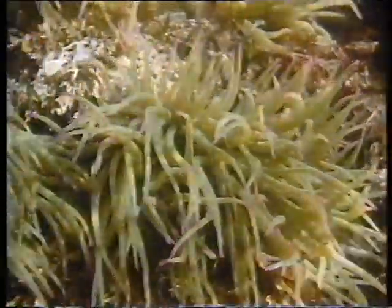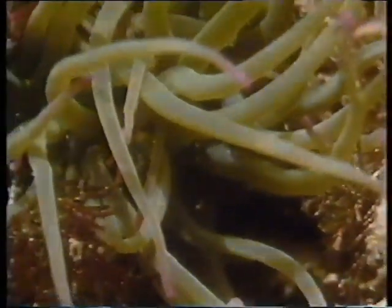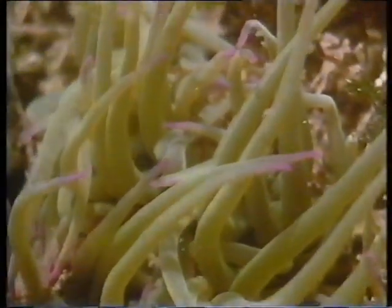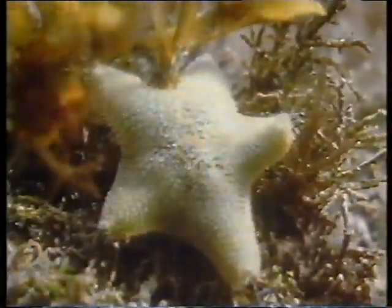Let's look under the water into a rock pool. What's this? Look how the crab moves. Off it goes to hide in the seaweed. And what are these? They look like plants, but they're actually living animals. They're sea anemones. Look at their tentacles swaying in the water. Have you ever seen an animal like this? It's a starfish.